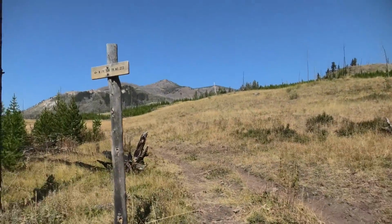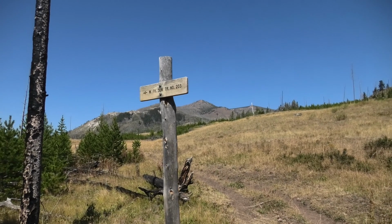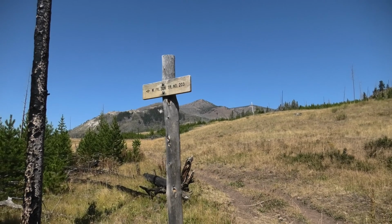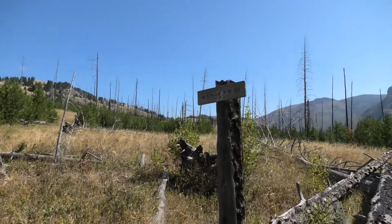So this is a trail junction with 203, and 203 is the trail that we will hopefully come out on in a few days. And we're going to continue on 202.